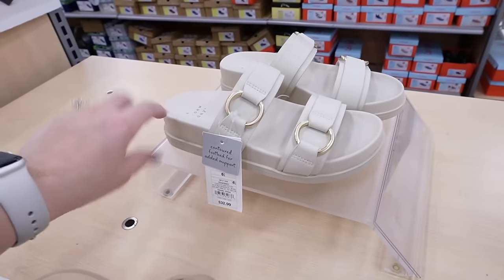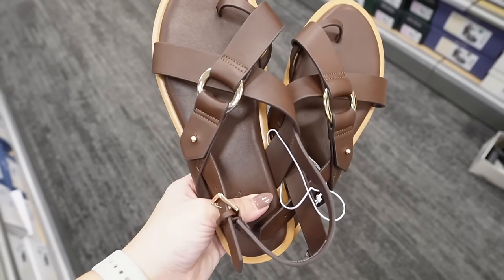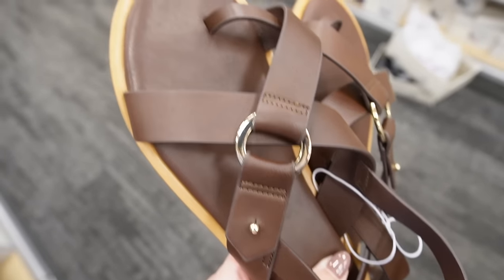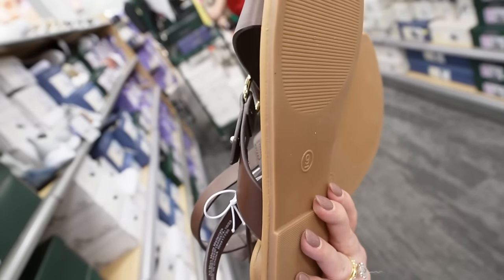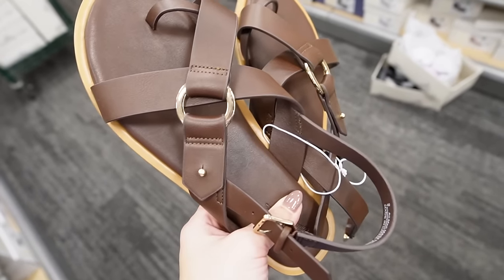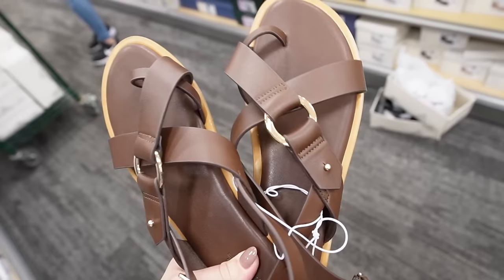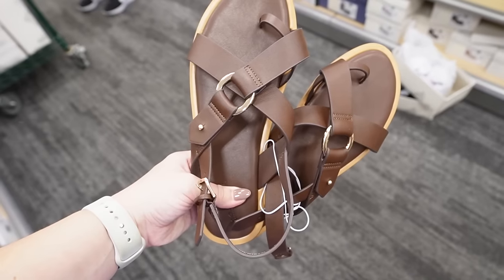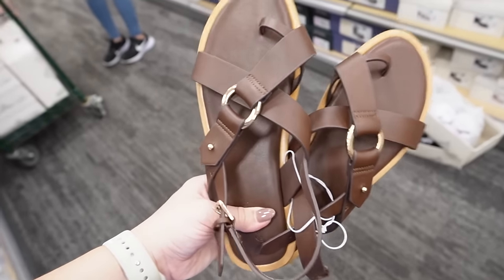And I will say, I have a little tidbit to add. Here's another pair that is just so pretty. They have that gold circle. I think these might be from Universal Threads. They actually don't have the tag on them. They're a really pretty chocolate brown color. I'll figure out what the name is and link them down below. They also have that cross strap with the little toe. So nice. I'll definitely have them linked.